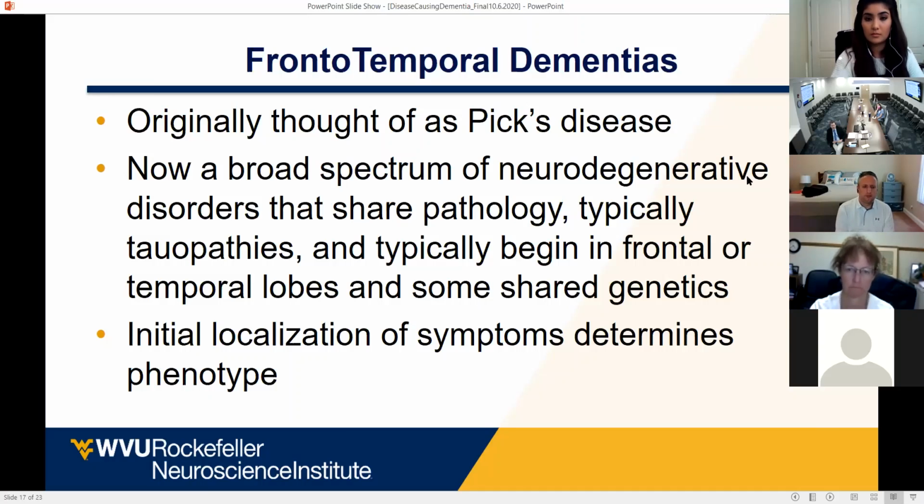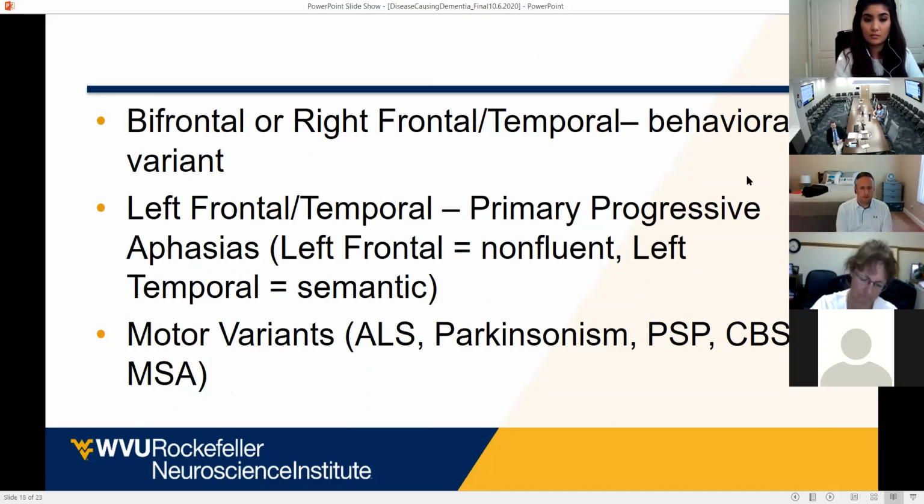So if you go to the next slide, we'll talk just a little bit about this. So for example, if the pathology starts in the right frontal or temporal lobe, or bifrontally in the orbital frontal cortex, you'll get behavior change. And that's more typically the classic behavioral presentation for this disease. But if it starts in the left frontal lobe, in the area near Broca's, you will have somebody who presents with what we call a primary progressive aphasia. People can recognize aphasia from stroke because it's an acute onset and decline and loss of language skills. But some of these patients have this gradual progressive loss of just ability to find and get words out. And that can be from this frontal temporal dementia, primary progressive aphasia.